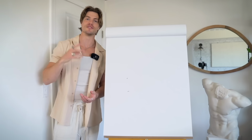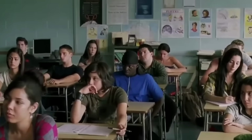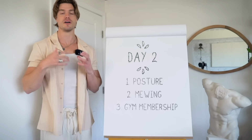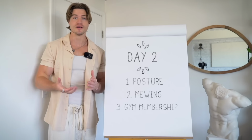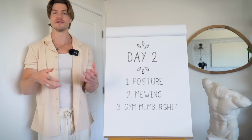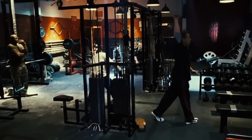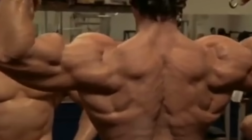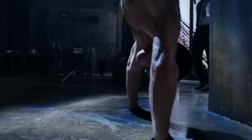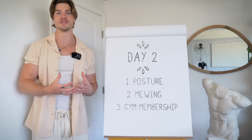Next thing on the agenda for day two, gym membership, baby. Maybe you're in university and there's a university gym you can go to, that's great. But if not, there are other cheap gyms in most areas. I know 24 Hour Fitness, if you're a student, is like $10 a month. At the most, it'll be an investment of 25, 30 bucks a month, which everybody can scrape together. You need access to a gym if you want to make actual substantial gains, baby. You can do the calisthenics stuff a little bit, but most people just don't have the genetics to achieve an amazing physique with just body weight. So you need a gym membership.